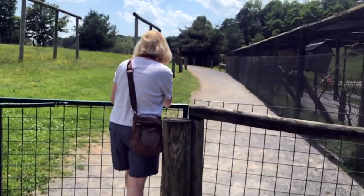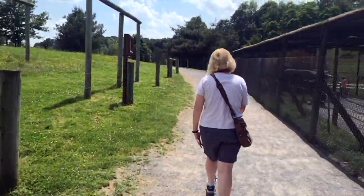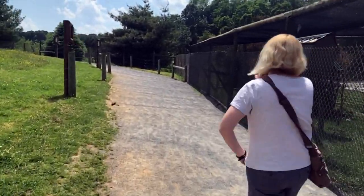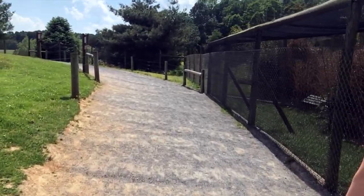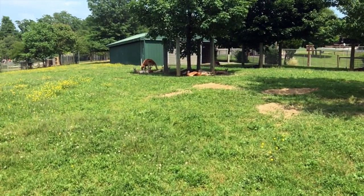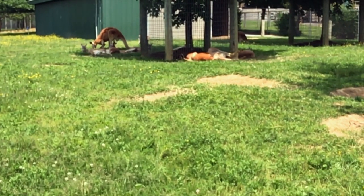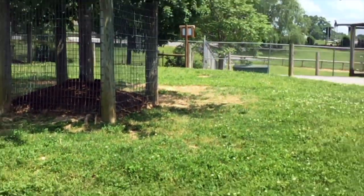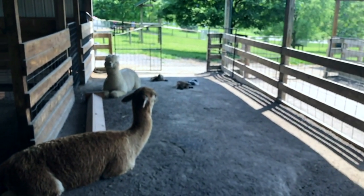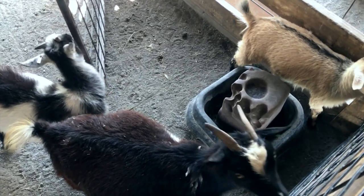Alright, we're gonna look for kangaroo. Let's see if we can find a kangaroo in here. Kangaroo's up here? What do you say here, guys? There's a couple llamas. This is the spot to be. It's much cooler up here. Hey there, guys.